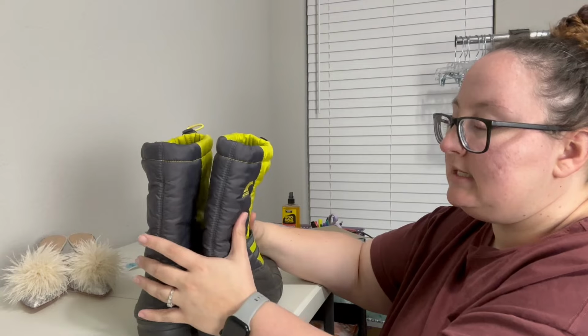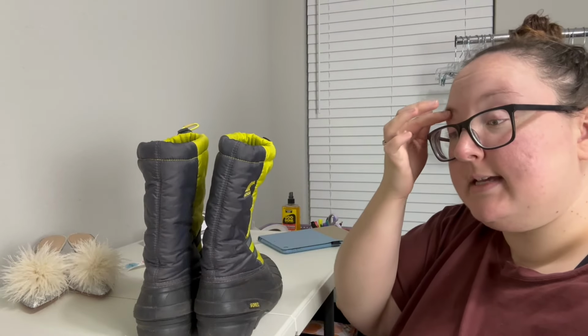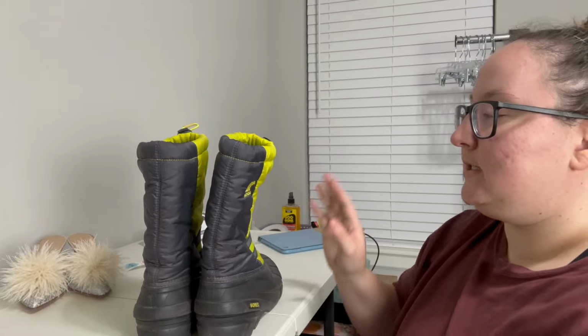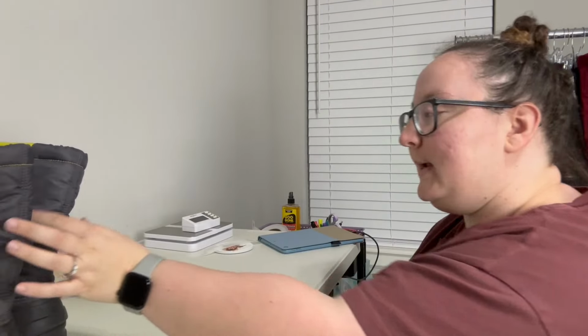So these sold for $25. My cost of goods was $3.56 at a grad sale, and so my profit was $16.44, and they sold in 54 days. So not too bad. Again, definitely seeing more of that winter and fall items selling.